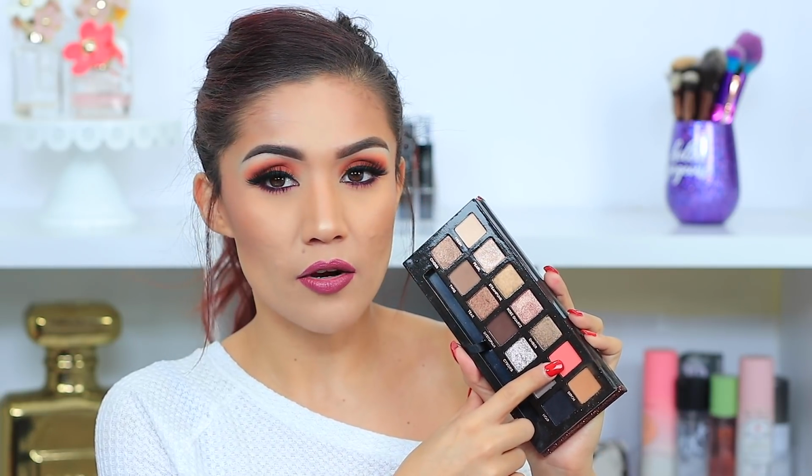They don't get muddy, and sometimes with cool tone colors, I truly feel like they can get muddy and it can be really difficult to work with. The metallics in here and shimmers in here are amazing. This specific color right here is the only color I don't care for.